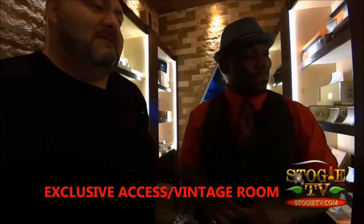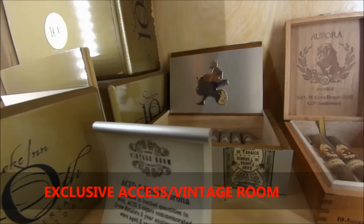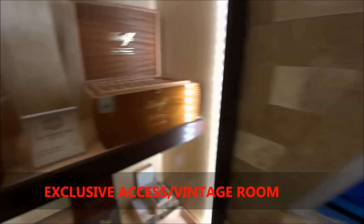My goodness. And you have some rare ones. I got Drew Estate's Acid 5, from their fifth year anniversary, years and years ago. We have still some Rocky Patel 50ths, which he made 3 or 4 years ago. Some old Davidoff products, some Pete Johnson Verites from years ago. Wow. I have, I think, Camacho Liberties from 2002. Wow. Almost every box, every year there.